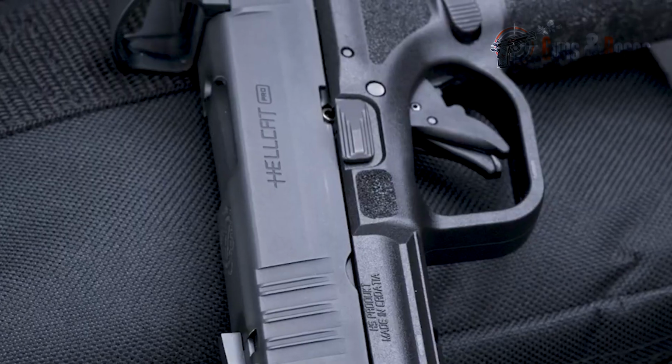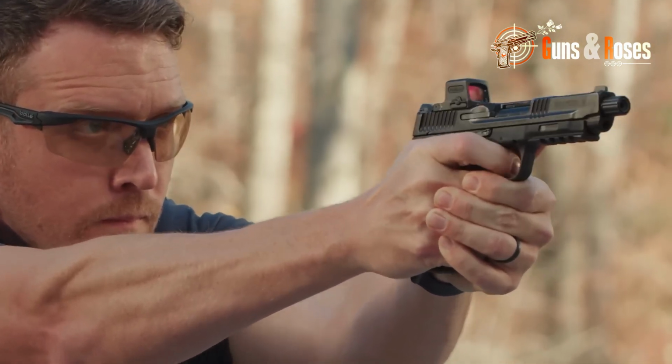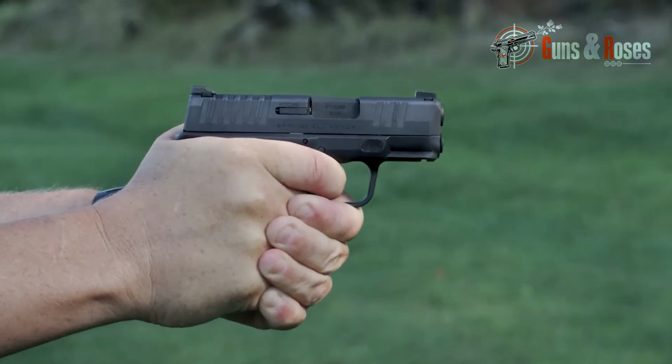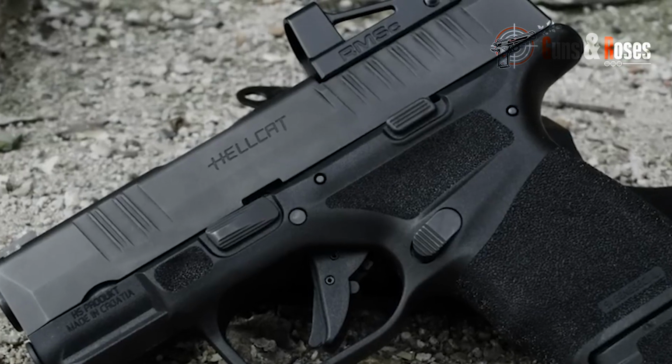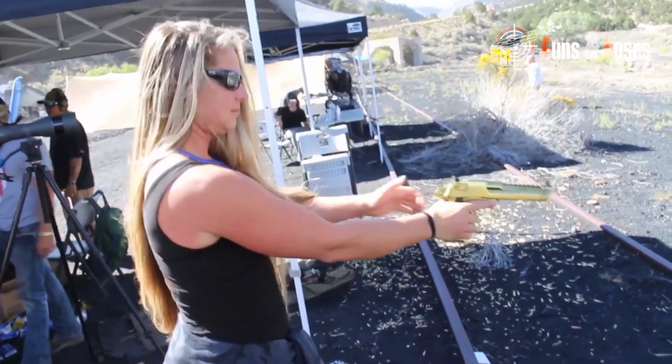Let's face it, buying a new gun is exciting. Whether it's your first purchase or your 50th, there's something special about adding a new piece to your collection. The thrill of unboxing it, racking the slide, feeling the grip. It's like Christmas for gun lovers.